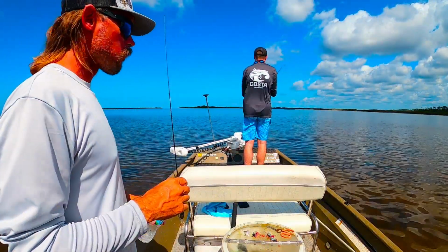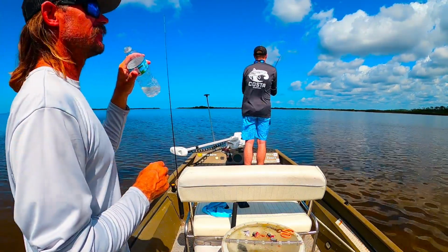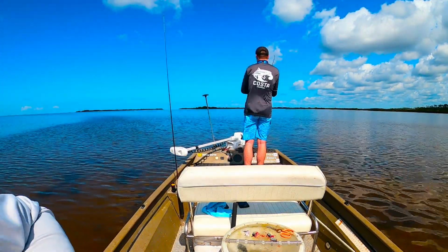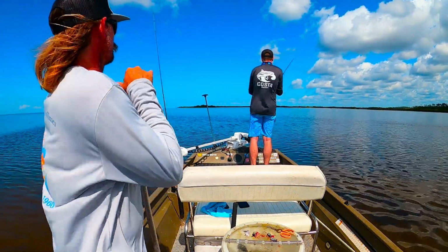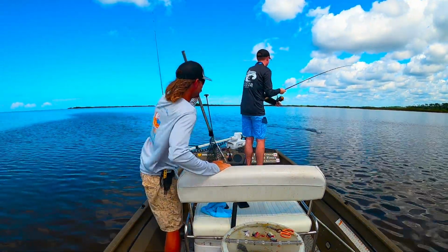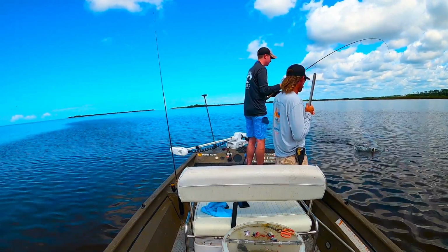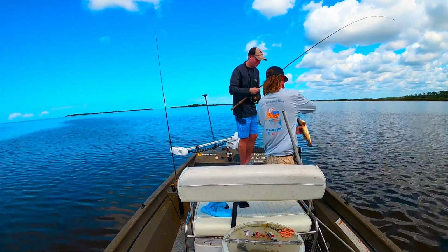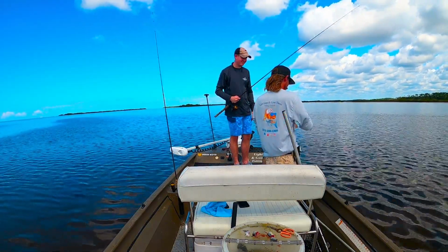Put it out that way. Hold it up. Keep it tight. They come running at you sometimes. You gonna start giving us some lessons on what you're doing, how you're catching these fish? I threw that one out. Oh, that was a little anchor lifting his head up. No, that one's the one I've been chewing on. Work them nice and easy.